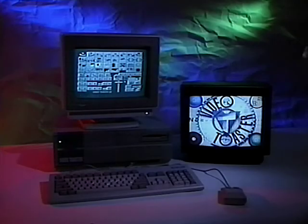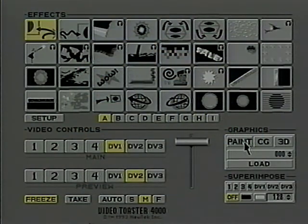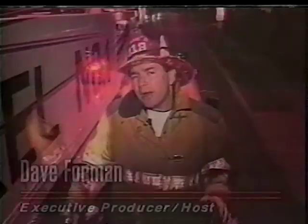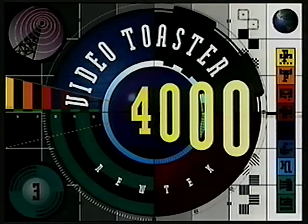So you can see why we say the Video Toaster 4000 is pushing the revolution to the next level. And I'm ready. Faster, better, and easier. Now the only limit is your imagination. Time to begin. So unleash your potential. Infiltrate the networks. Make money. Make a statement. And whatever kind of television you make, make it yours. With the Video Toaster 4000.